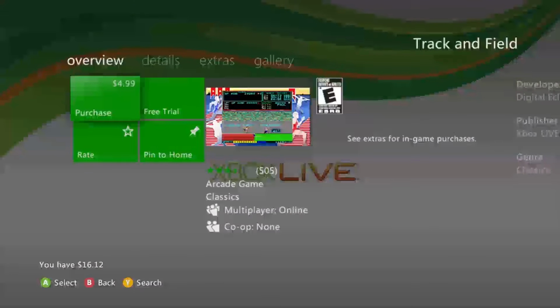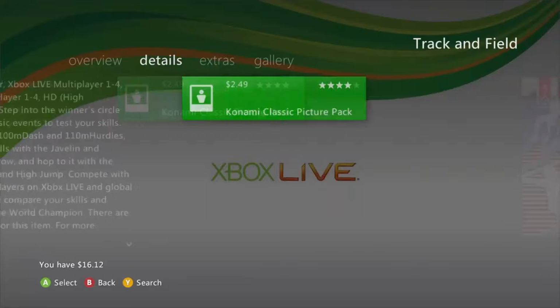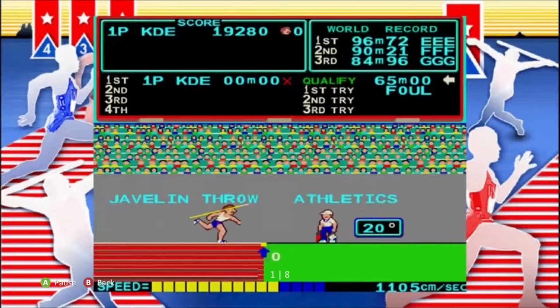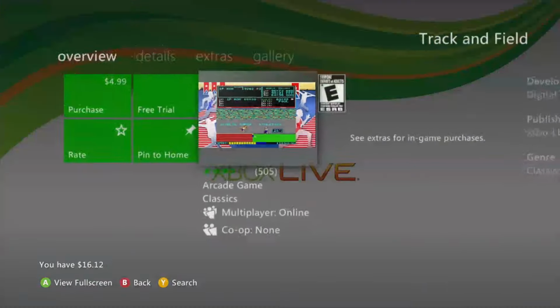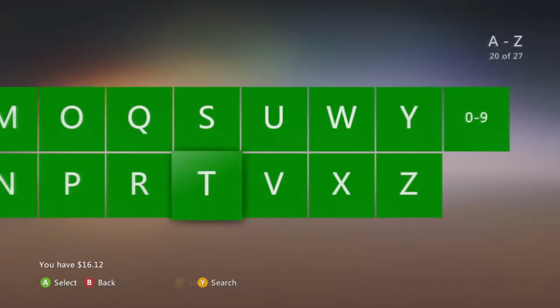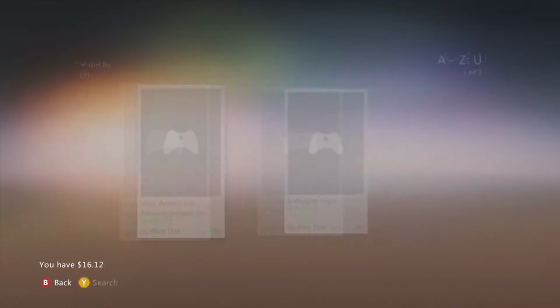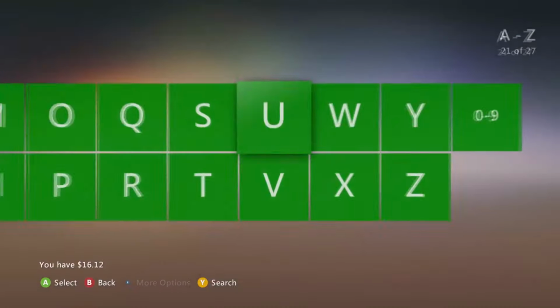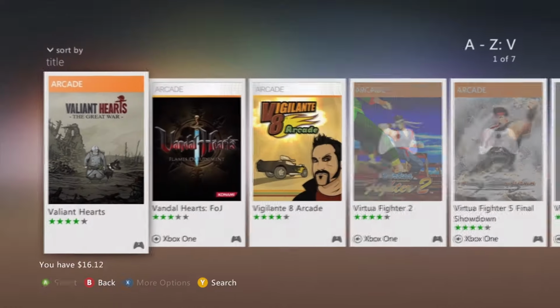It's so weird that they buy the game, like they still make you pay extra for the pictures. But okay, yeah, Track and Field, fair enough. Also on the NES. All right, very cool. That's the letter T, and I can't imagine these last few letters are gonna take too long. Yeah, like 2 games under the U's. Nothing that jumps out particularly.